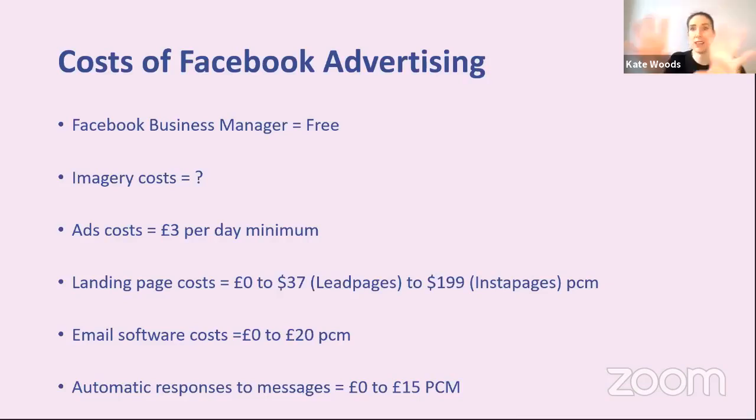Just something to mention about any of the software that I've just mentioned here, most of them do have free trials. So if you want to download one and have a little play with it and think, actually, is this going to help me? Then it's usually a 14-day trial. And now, when you've got time, is probably the right time to do that.